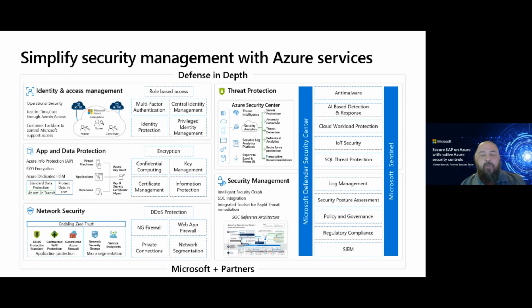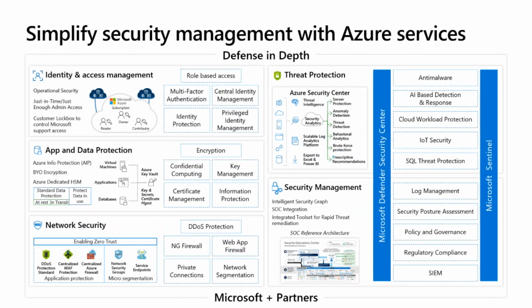From the data perspective, for example, I'll talk about the importance of data at rest and data in transit, and how Microsoft can use certain technologies to protect the entire tenant. For instance, I'll talk about the DDoS protection. I'm going to be talking about the application layer security, and then how you can leverage the SIEM solution, which is Microsoft Sentinel, to protect against threats, and also export those threats into a reportable environment like Power BI.